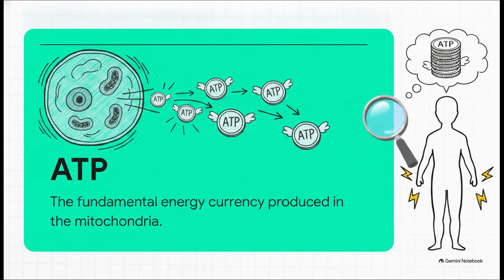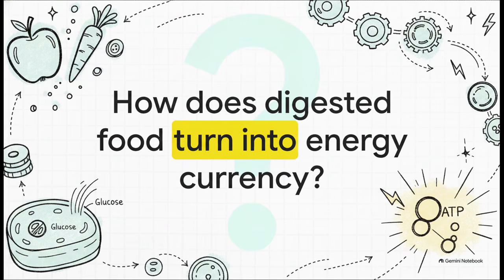Seriously, whenever your body needs energy, whether you're blinking your eyes, solving a math problem, or running a full marathon, you are spending ATP. But here's the big question. We know we've successfully delivered glucose to the cell, but how does that digested food actually transform into this magical energy currency? Well, this is where the real magic of biology happens.